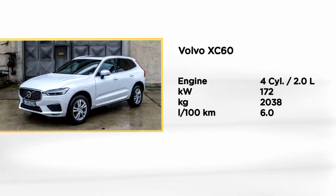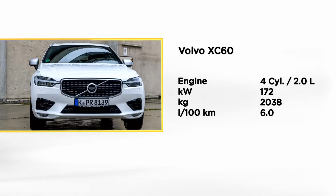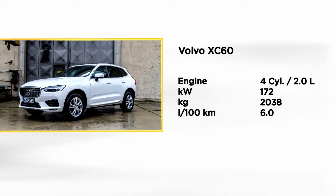We test the 235 horsepower 4-cylinder diesel. At over 2 tons, the Volvo is a real heavyweight. 55,000 euros are due for the basic version of the R design line, which we tested.